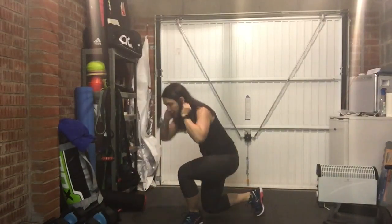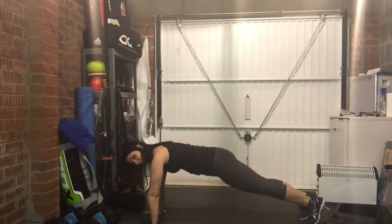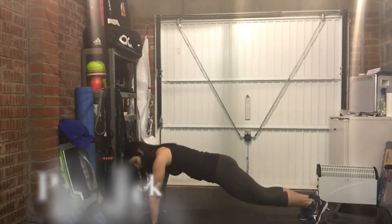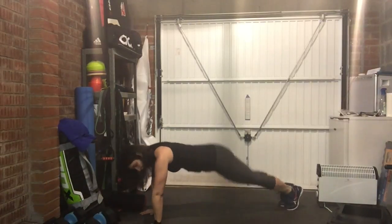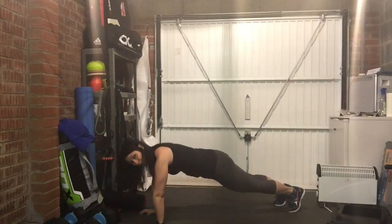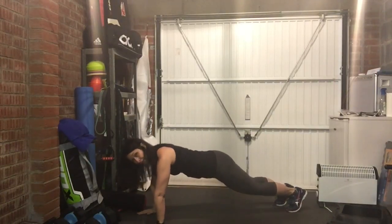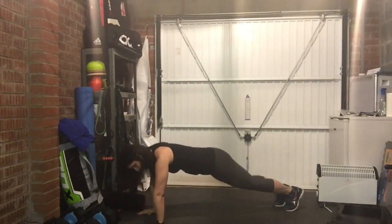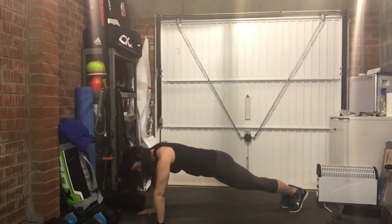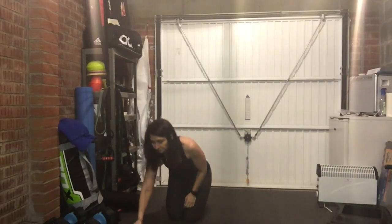I'll come down and show you those. Hands right under the shoulders into a tall plank position. You hop, you're going to hop out and in. Try not to hike the hips up or arch the back. Nice and straight. Out, in. You can always step these if you would like as well. Take some impact out of it.